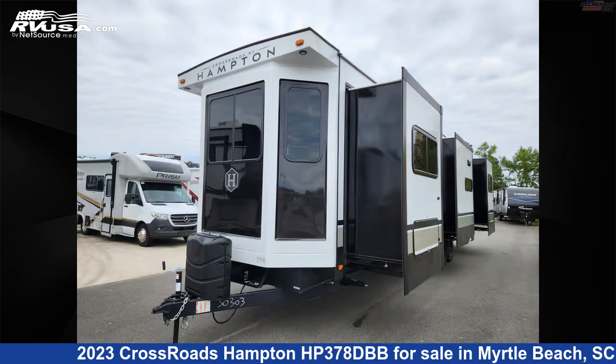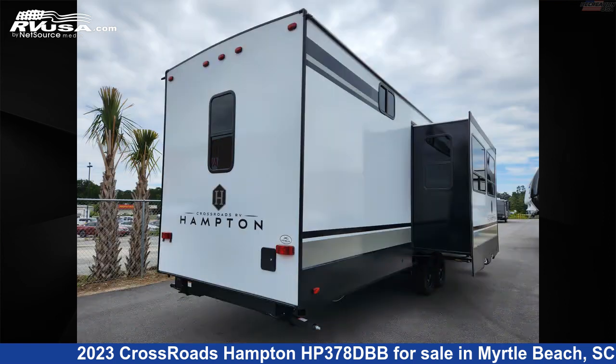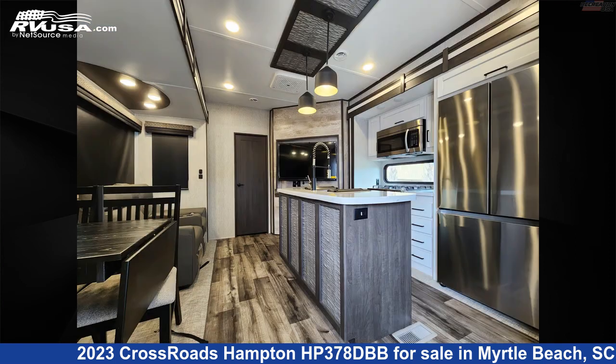This new CrossRoads is 41 feet 8 inches in length and features 4 slideouts, sleeps 4, refrigerator, smoke detector, air conditioning, slideout, auxiliary battery, LP detector, carbon monoxide detector, TV, water heater, external shower, and 62 gallons fresh water capacity.